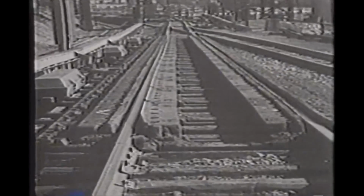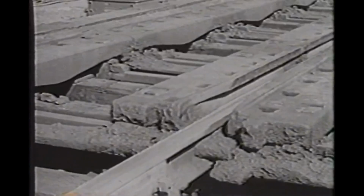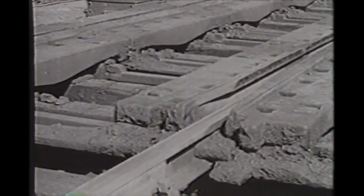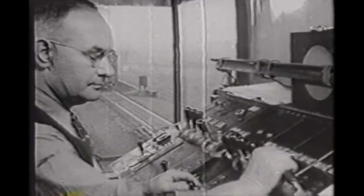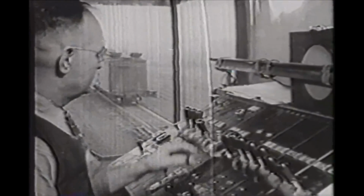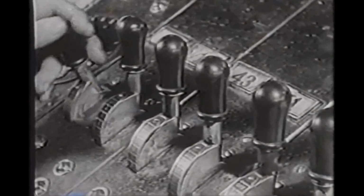In order to make hump operation possible, it is necessary to govern the speed of the cars to prevent their crashing together in the yard. The jaws of the electrically operated car retarder grip the wheels with variable pressure, which is controlled by the operator. By glancing at his switch list to see the weight of the car, an experienced man can quickly estimate what pressure is needed. Before the invention of the retarder, this operation was performed by brakemen, who rode on top of the cars and stopped them with the handbrakes.